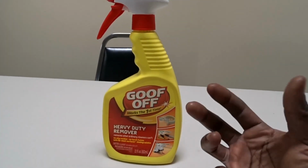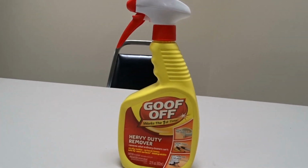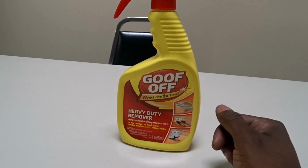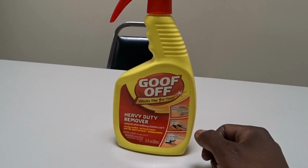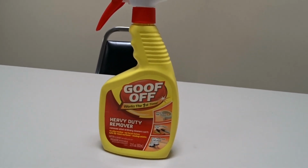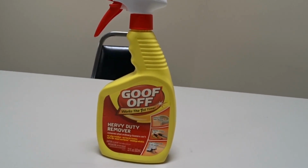There's no harsh fumes when you use it. A lot of times you'll get certain products that take stuff off that have this gasoline smell. This doesn't. There's no harsh fumes by using it. It's not that bad. It's really a really good way to clean just about anything.